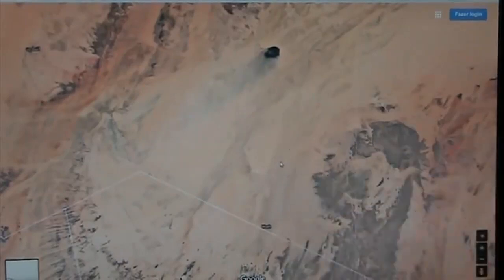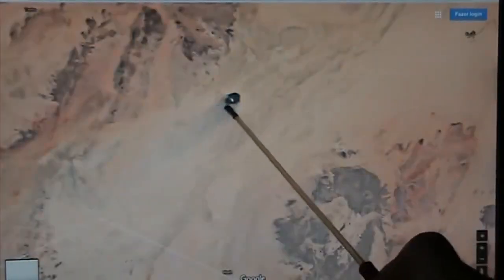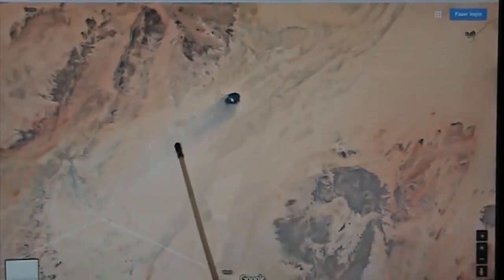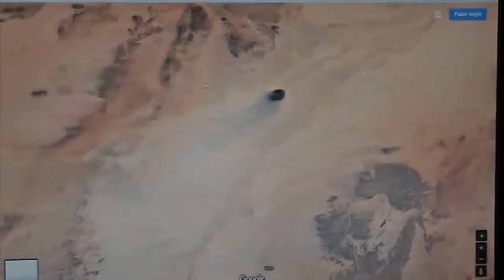And I want you to notice something here. Whoops. You see this here? You see how dark that is? And you see this trail here? You see that black trail running back to here? It's back to this spot. It emerges from this spot right here. Do you see that? Let's look at this a little closer.